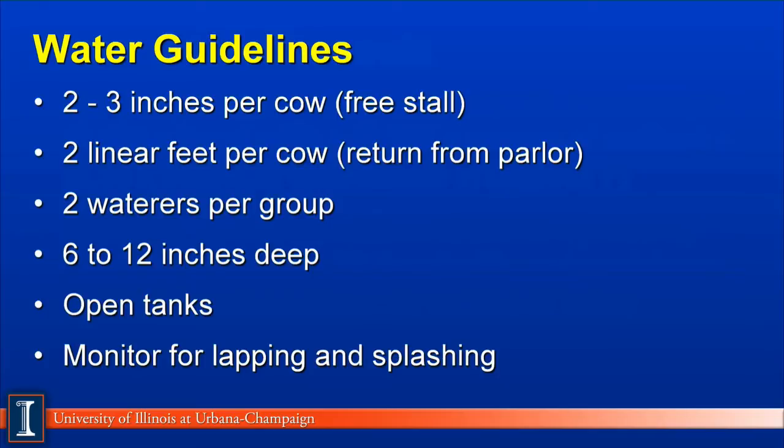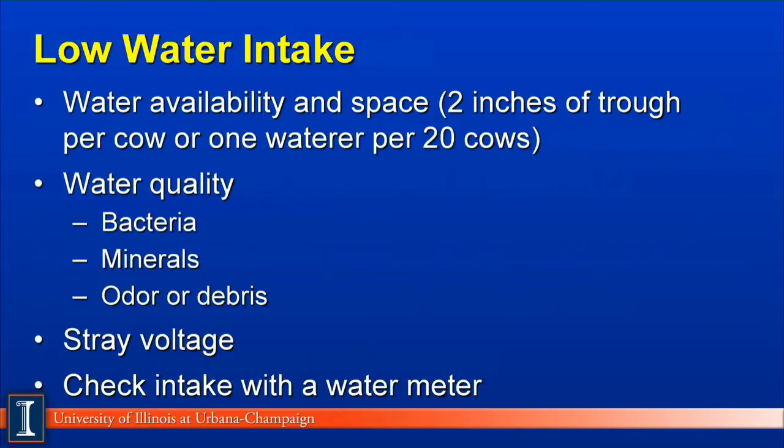And finally, we should monitor cows to see how they drink. If cows start to lap or splash at the water, there may be problems with water quality or other factors itself. If cows are not drinking enough water, check for its availability in space, similar to the guidelines we gave in the last slide. Also look at water quality, such things as bacteria, minerals, odor, feed debris, or defecation could be a problem. If cows lap at water, check for stray voltage. They're trying to get water without being shocked, so this may be another telltale sign.